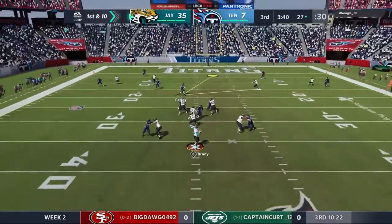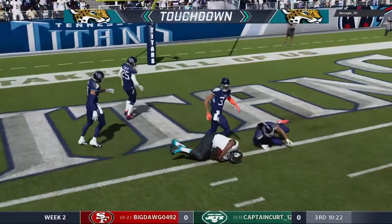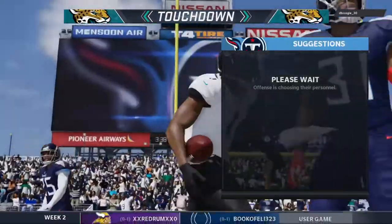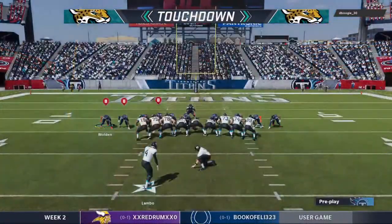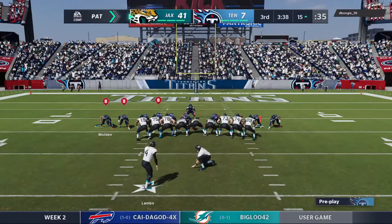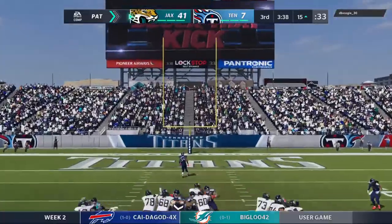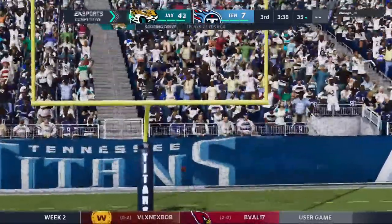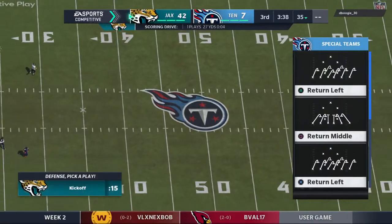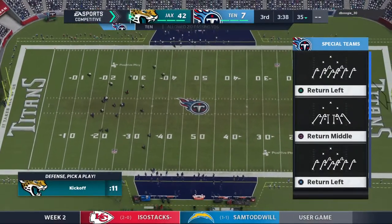They fake the handoff. Now Brady letting one go deep for the end zone. Got his man. It's caught. Touchdown, Jaguars. Julio Jones, 27 yards. And the Jaguars are pouring it on. And the lead grows even larger here in the third quarter. Makes the score Jaguars 42, Titans 7.